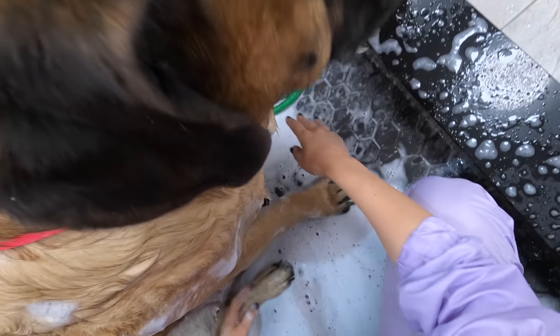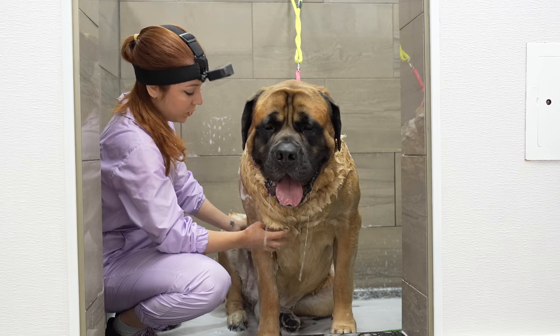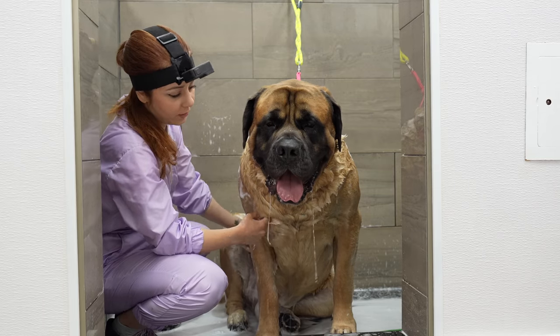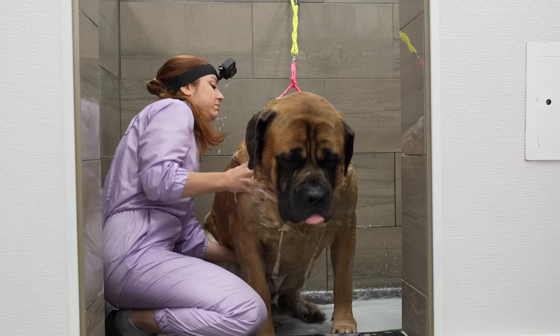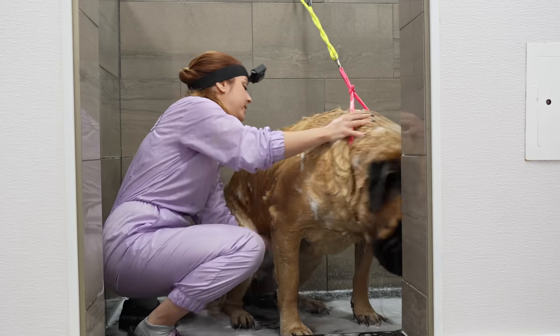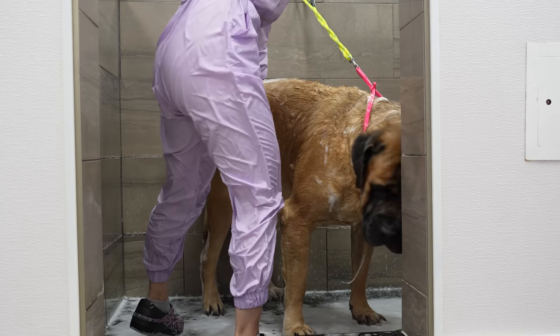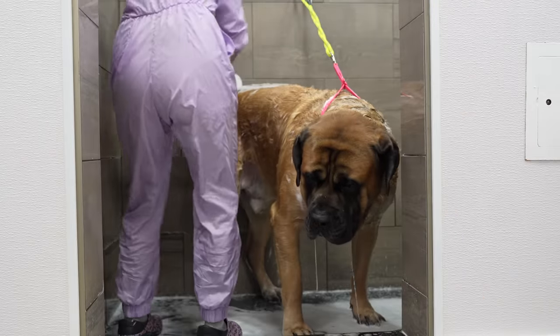Sir, would you mind standing for just a second so I can scrub your butt? Stand? Do you know the word stand? Come on, get to it. I definitely can't lift you, that's for sure. Up, up. Good boy. Good boy. Okay, stay there for, shoot, one second. Don't move, don't move.